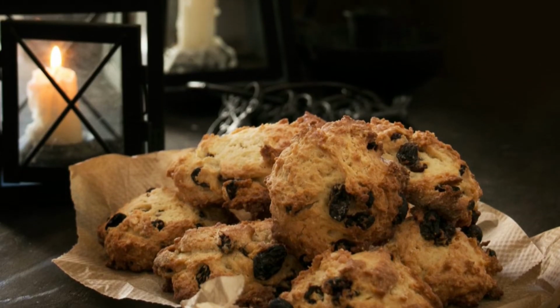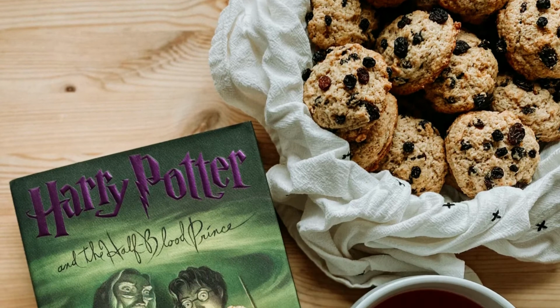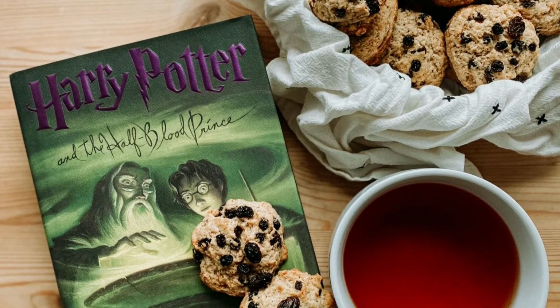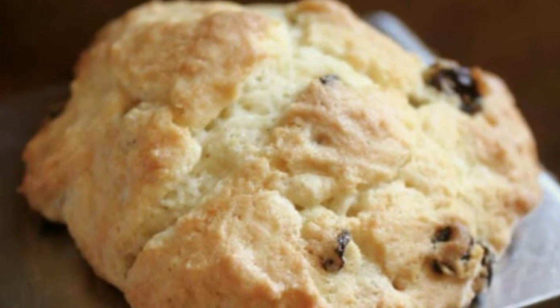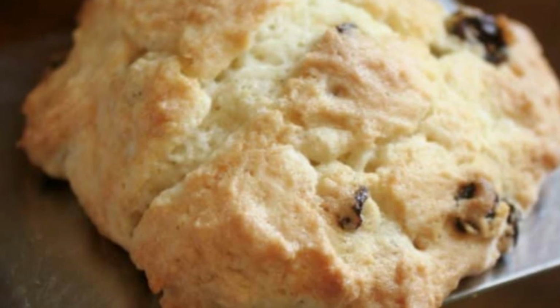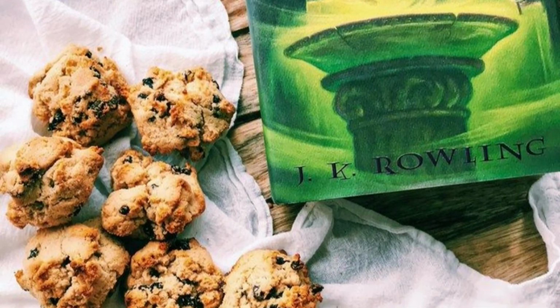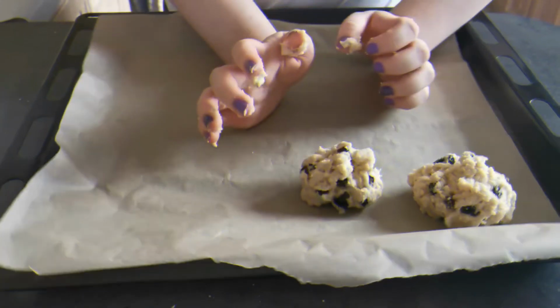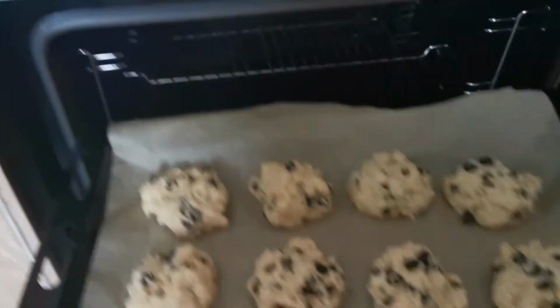Rock cakes are mentioned a few times throughout the Harry Potter series, but they always seem to be met with less than enthusiastic reviews. Eating one of Hagrid's rock cakes is like eating an actual rock. Ouch! Despite their name and appearance, rock cakes are actually supposed to be quite delicious. They're typically made with self-rising flour, sugar, butter, eggs, and raisins. The batter is then dropped by spoonfuls onto a baking sheet and baked until golden brown.